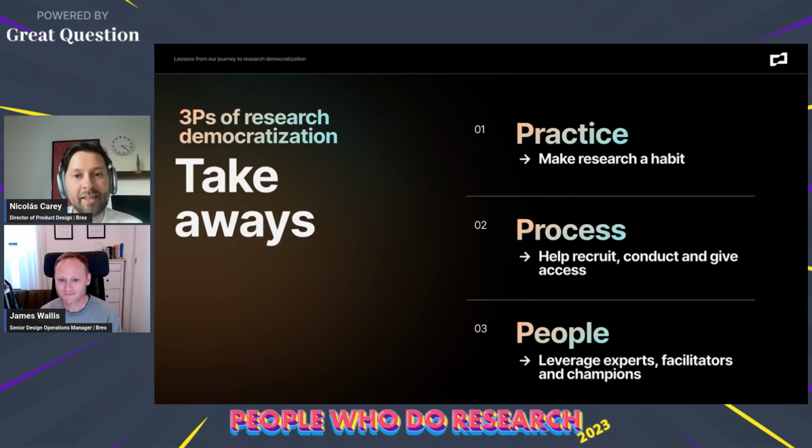And so, summarizing the key takeaways, the reason why I think this is a really nice, simple framework is it comes down to three things. Making research a habit, which is all about building the practice. As much as you can do to exemplify that and have people across your organization showing it, the better. Having an easy process and really removing any obstacles or barriers to making research happen at your company. So really think about how hard it is to recruit, how hard it is to conduct, and what's required to make everyone have access. And the third is the people dimension. Don't just think about having full-time research hires, but think about leveraging experts, facilitators, and champions, because those are the key ingredients to really making this a big movement within your organization.